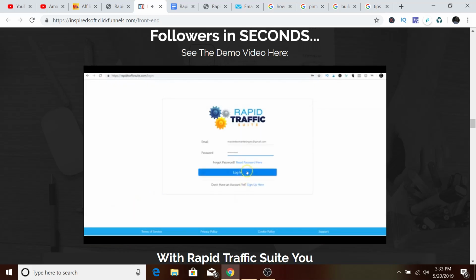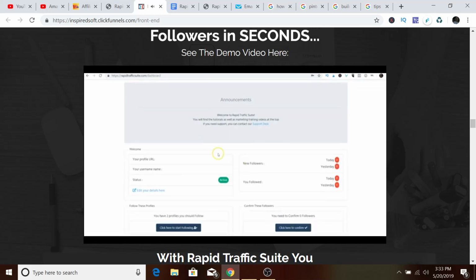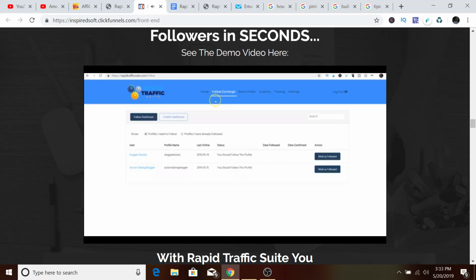Rapid Traffic Suite. So when you log in, you'll be able to see how many new followers that you are gaining every day, as well as the people that you have followed. You'll see that you can set up your profile URL, your username, which will activate you into the follow exchange to start growing your followers very fast. So you'll see that the whole follow exchange is right here with people that you should follow and all the people that are going to follow you.